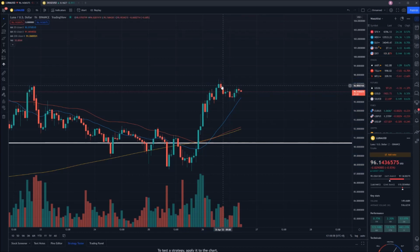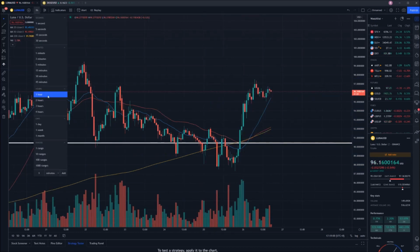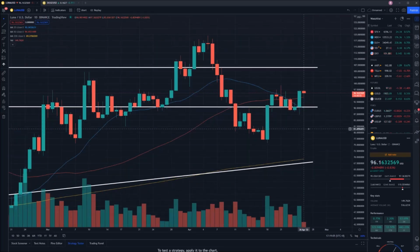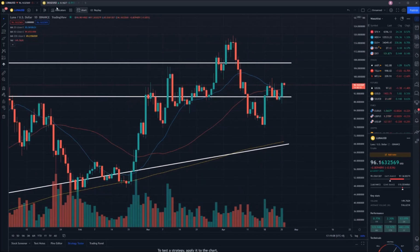That $100 key mark, I don't think is actually too far off now. It should not be hard to get through at all. So I'll just reset the chart there, and let's have a look at a few more indicators as well.